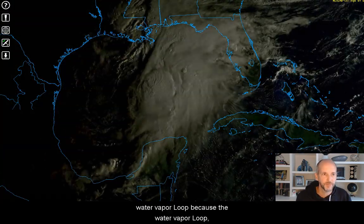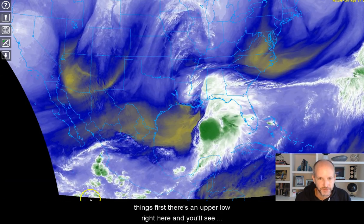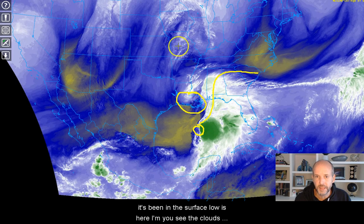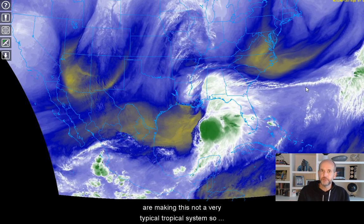Let me show you the water vapor loop, because the water vapor loop kind of shows you these parts, the Frankenstorm part of this. First things first, there's an upper low right here, and you'll see it spinning. The surface low is here. You see the clouds being spread out here. We've also got high pressure to the north, which is supplying cool air. So there's a stalled front in here. You've just got a lot of things coming together that are making this not a very typical tropical system.